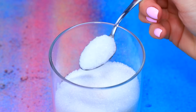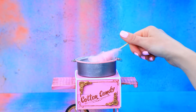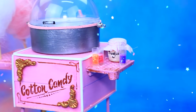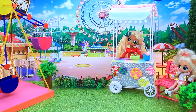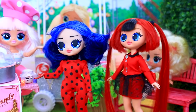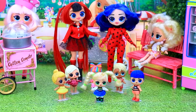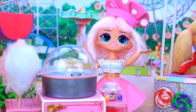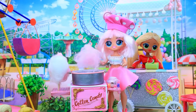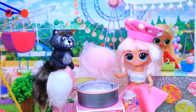Let's make cotton candy. A spoonful of sugar. Roll it on a stick. Mmm, how delicious. Yummy cotton candy. Ladybug and Tiki took kids to an amusement park. Be good. Bye-bye. Magic cotton candy. Do not be shy. Amazing. Wow. Excellent.